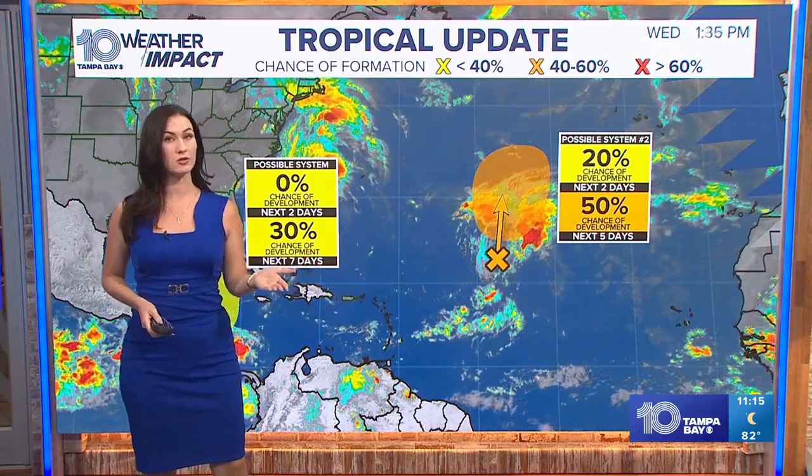Yeah, Courtney, it's very early, but we are looking at a system that could possibly develop around the Caribbean. Right now, it's just an area of disturbed weather, and we're going to go over why we're highlighting this area because it is very early on in the game. But the earlier we know about this system, the better, right? Even if it doesn't steer into our direction.